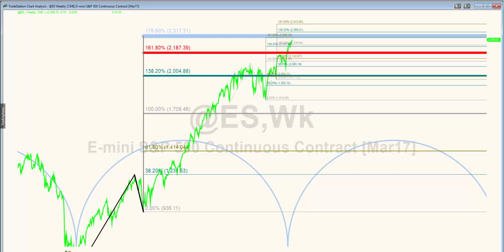The crazy part of this is that this big move took us 360 weeks. This move, I can't even draw the semicircles in here, to get where we are, took us about 120 weeks. And then this last one only took us about 52. So we are accelerating, not just in price going parabolic, but in time. We are literally almost cutting the time in half as we accelerate.